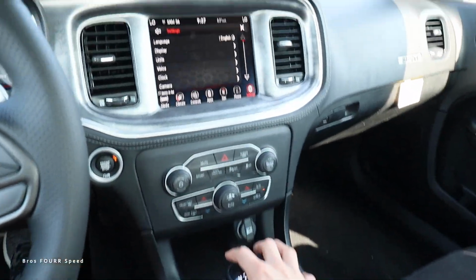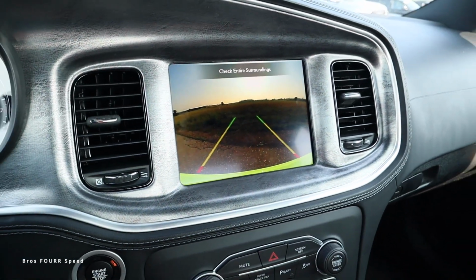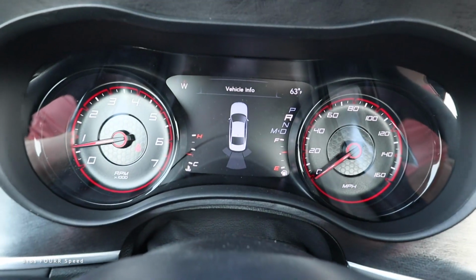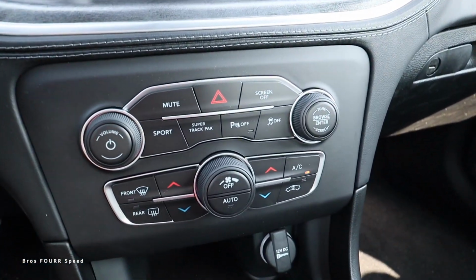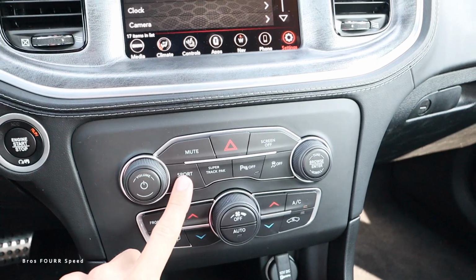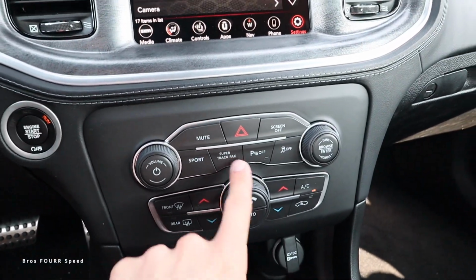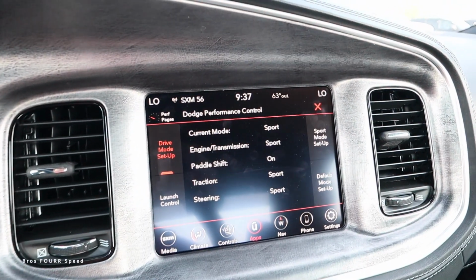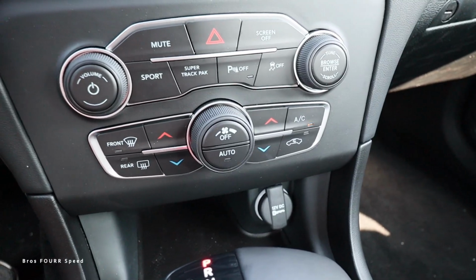And if I go ahead and put it into reverse, we get a nice size backup camera. Graphics aren't the best, however, it's still pretty good. And then you're gonna see parking sensors right in the center. Going back into park, underneath the screen, we have a few different controls. We can tap the sport icon real quick. It'll go into sport mode. Then we also have the super track pack. You pop that in, it'll go back to that menu, volume, track tuning, and then physical climate controls down below.